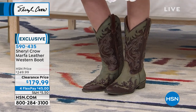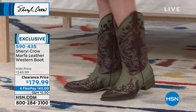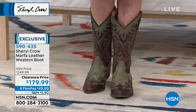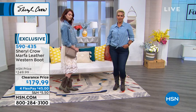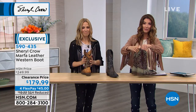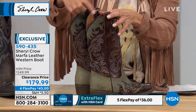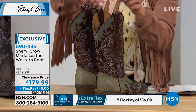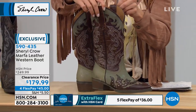Notice how the curve is so flattering, and that deep V-neck in the throat of the boot is also very flattering. It also gives you a little bit of room for the calf in the back. So when you turn around, you can see it actually cuts low where you have the medial part of your calf. So you've got a little extra room in the back. You also have these great little pull-up straps here, so you can just slide right in.